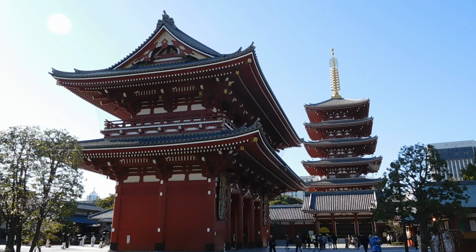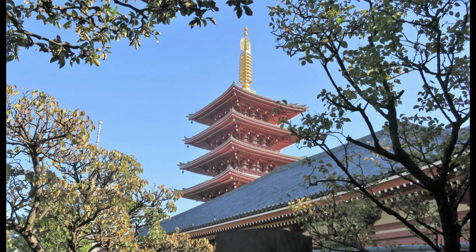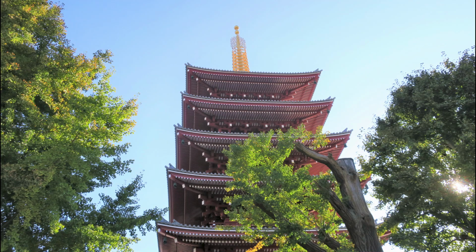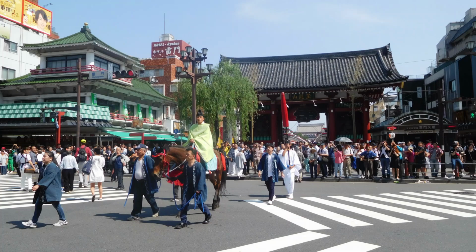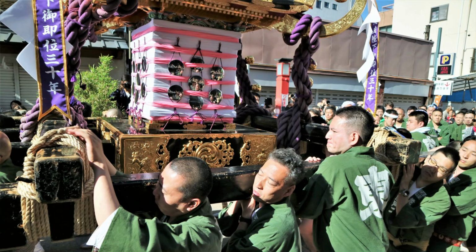The five-storied pagoda of Sensoji Temple was also destroyed by fire in the Great Tokyo Air Raid in 1945 and rebuilt in 1973 with a reinforced concrete structure. By the way, various events are held throughout the year in the Sensoji Temple area, but here I'll briefly cover only three.